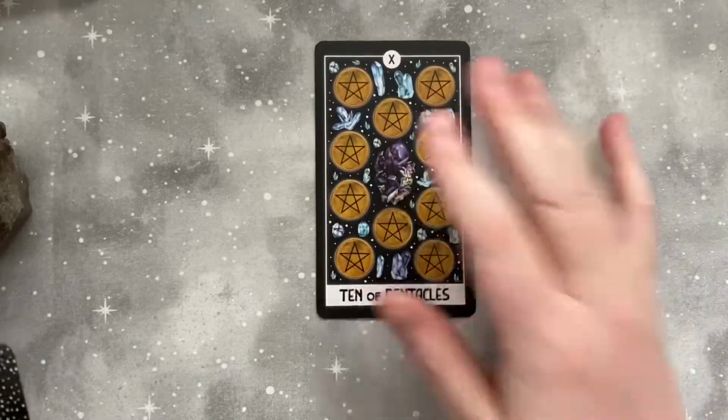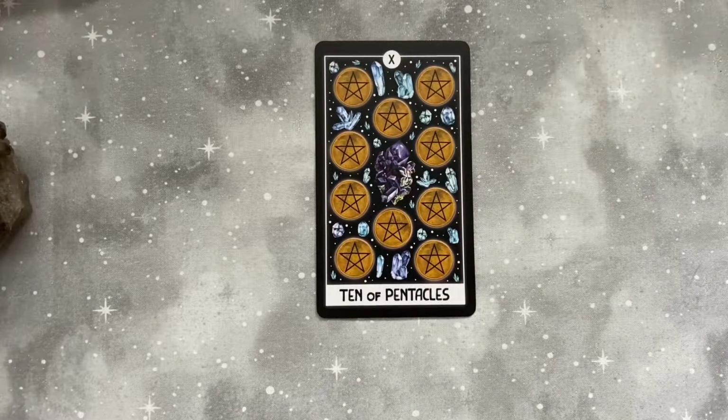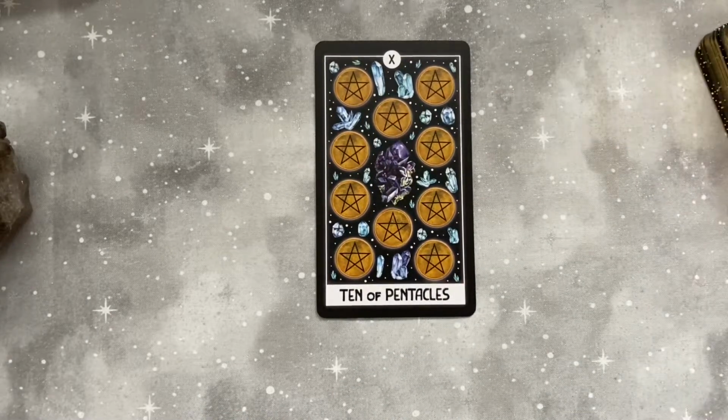So we got the 10 of Pentacles for our initial draw here. And that is a really beautiful card. And let's see what the guidebook says about the 10 of Pentacles.